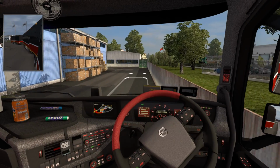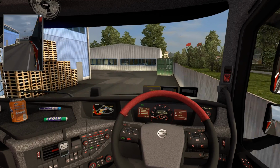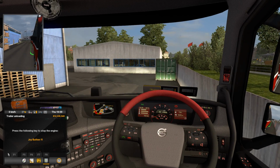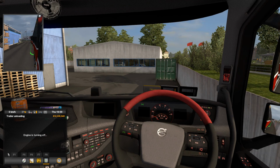Close our little map down there. Hopefully we're gonna make it in this space. Well, I think we will. Yeah, we've made that. Yeah, beautiful. Get that off. Get the lights off. Oh no, the light's back on.